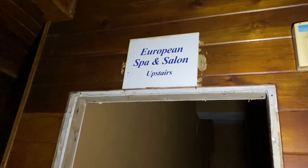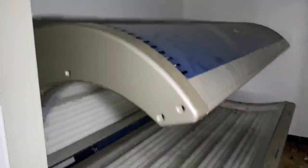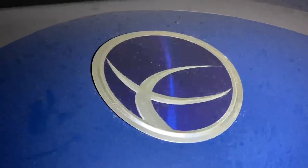The European spa and salon is upstairs. Let's go to the spa. They still have the tanning beds intact here. Obviously, they're so large, they leave these things in here. They got the massage table. All right, let's see what kind of table this is. I can't tell from the logo, but look at this tanning bed.